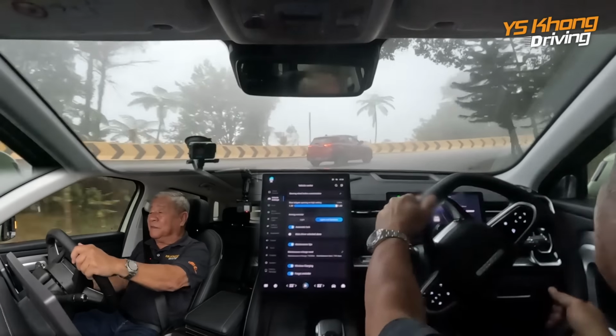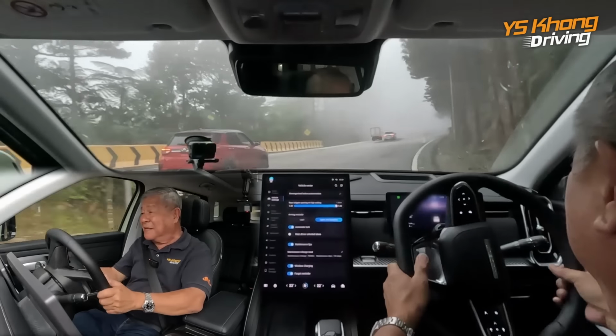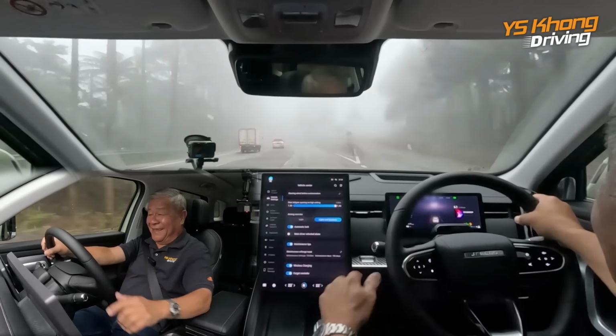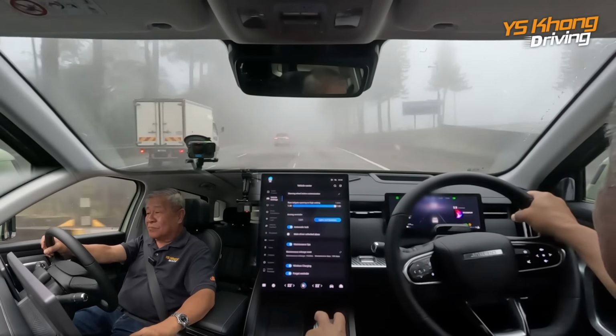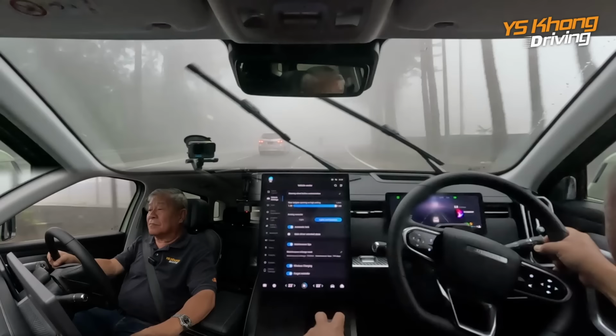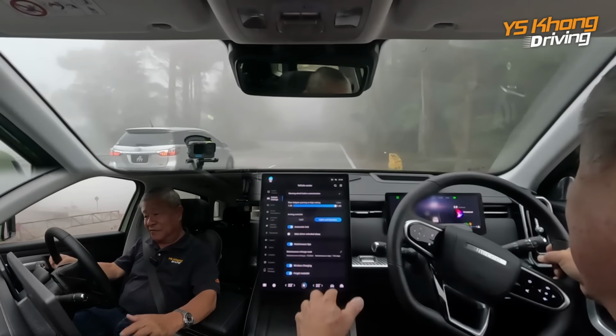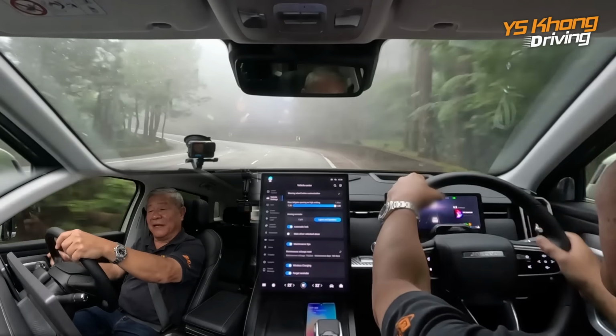The road is a bit wet from the mist or the drizzle. And we're in second gear at last. A motorbike suddenly decided to make a U-turn. Clever. Lucky he had brake lights.